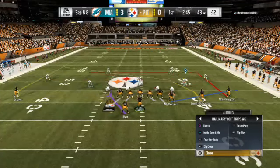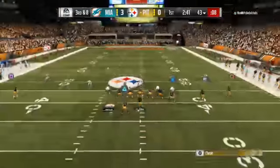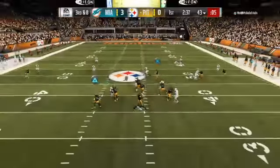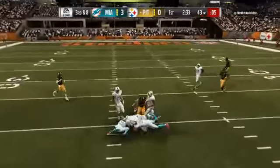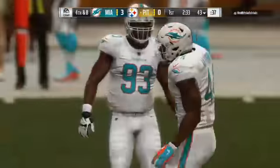Blue 30. Out of the gun, it's Roethlisberger. And incomplete here on 3rd down. Nice play there to force the incompletion.